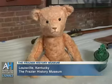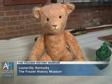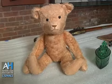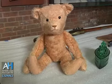The bear is one of the original teddy bears. Bears were toys, particularly in Germany. This is made by Steiff, which is a German company.